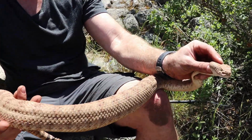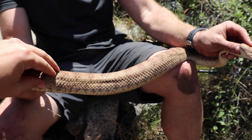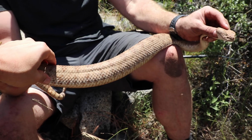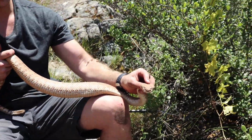You want to touch him and see how he feels. A lot of people think snakes are slimy. But as you can see, he feels really neat. He's kind of rough, kind of smooth at the same time, but very dry feeling, not slimy at all.